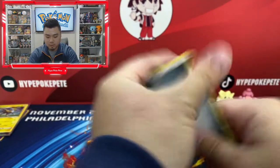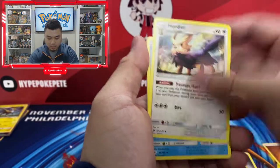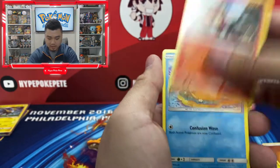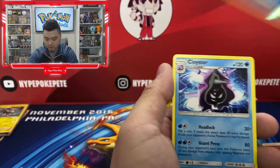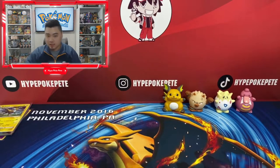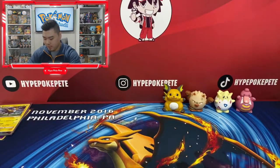1, 2, 3, 4. We have Energy, an Alolan Persian. Check that out. I've never seen that. A Herdier, Cosmog, a Litten, Psyduck, a Lillipup, a Popplio, and Cloyster again. Guys, I'm liking these not a winner boxes, actually. Like check this out. I've never seen this before. 10 stickers. And we got the Lickitung.